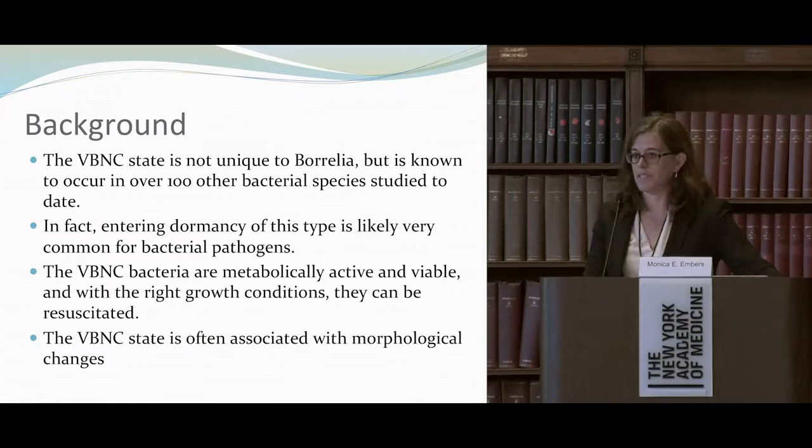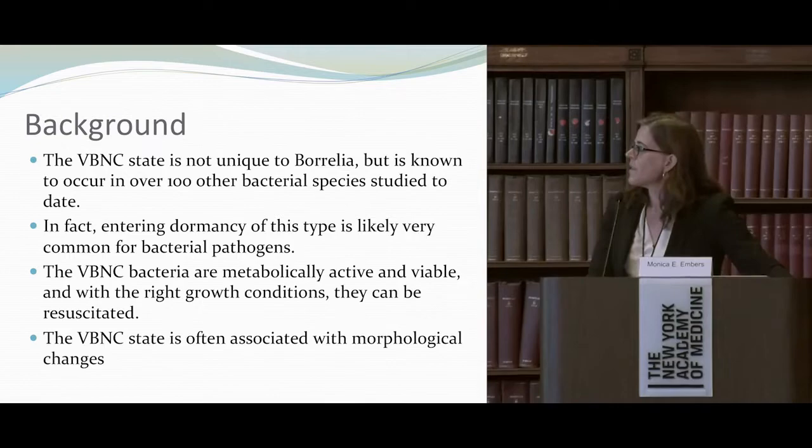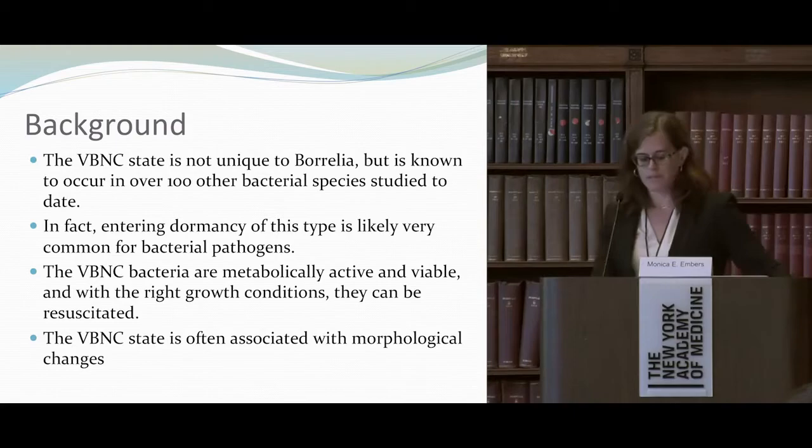So this has also been associated with morphological changes. A lot of bacteria that are rod-shaped will turn into cocci when they enter the VBNC state. And I think the bacteria try to increase their surface-to-volume ratio to preserve energy. And so the VBNC state of Borrelia and persisters, I think, can be used interchangeably. They're basically the same thing as persister cells.